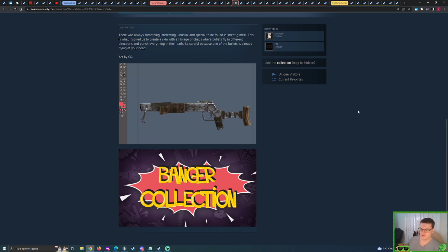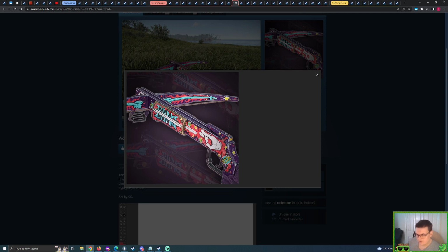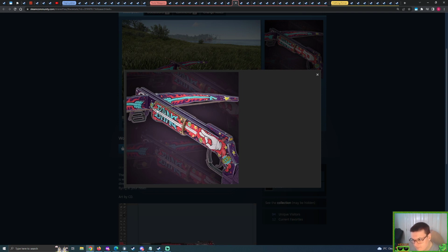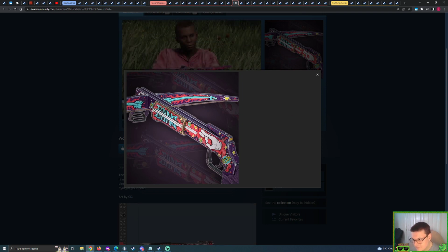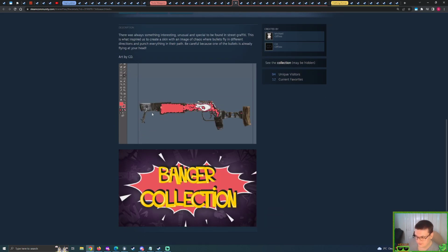Looking very cool. Now, this shouldn't shoot a bullet. Don't tell me it shoots a bullet on this skin. Is it shooting a bullet or an arrow? He's pinging something. Is it an arrow this time? Do you see it here? What's he pinging with his finger?